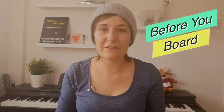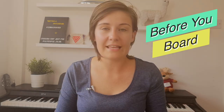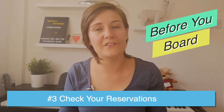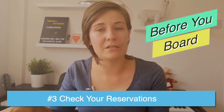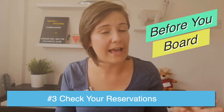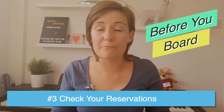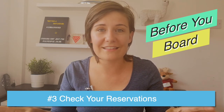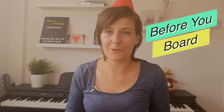Number 3, if you've made reservations for things like dining and shows, make sure you have the confirmation of these, and it might even be a good idea to print them out. If you have pre-booked things ahead of your cruise, you're definitely going to want proof that you have done so. I've known people before who have got on the ship and been told that they don't have a drinks package or they haven't booked an excursion, and they know that they have at home, but if you're in that situation and you can't prove it, it's very, very tricky. So make sure you check right now that you have got everything that you have paid for, and you've maybe got some evidence too.